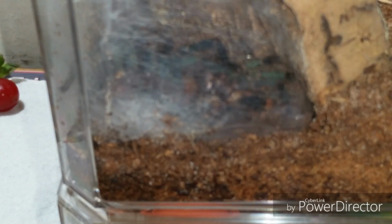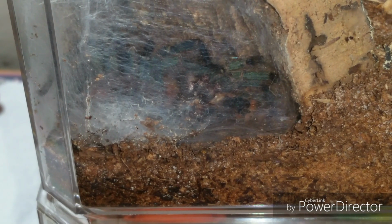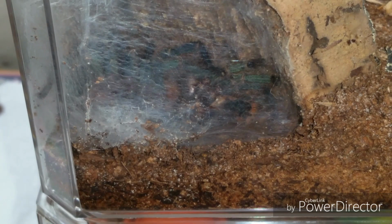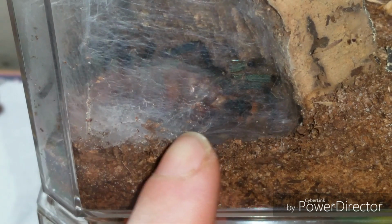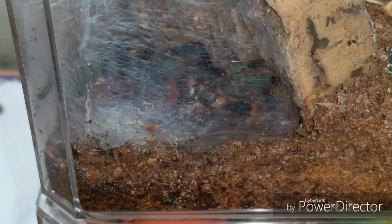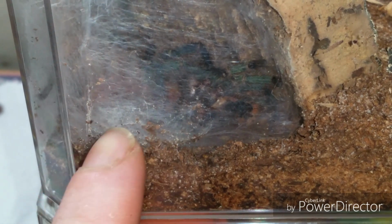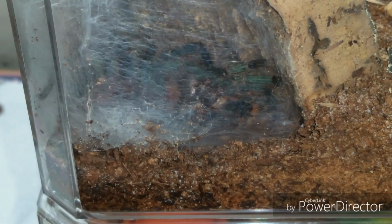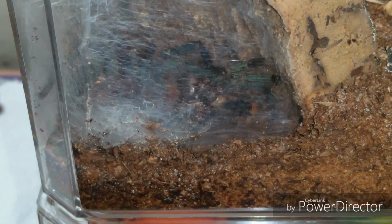And the last GBB, number 1, as you can see, is laid up in there, recovering from its molt. Let's see, that's actually its molt right there, and you can see the spider right here. Let me see here. Yeah, its abdomen, and then yeah. Alright, let's move on.